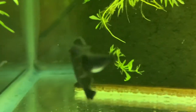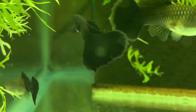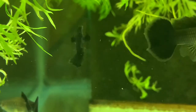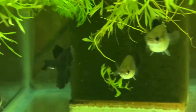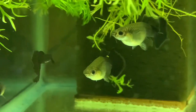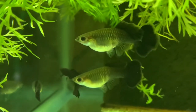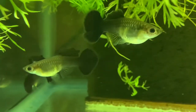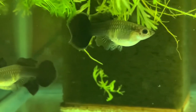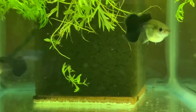So there's a pretty good view of how big those pec fins are. And he has, I guess, a high dorsal. It's not like a parallelogram type like the IFGA ones. So there's three females in here. As you can see, two of them have filled up pretty well over how they looked last week. So that's a good sign, and we'll see how things go.